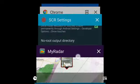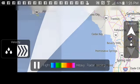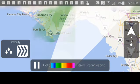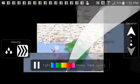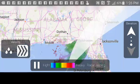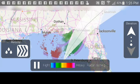I'm going to pull up My Radar. Great app. It's a paid app. Use it all the time. Great warnings. I can't say enough good about it. Now, you do have to pay. You can do a lot of free stuff with it. You have to pay for the local radar stations, which is what I mainly use it for.